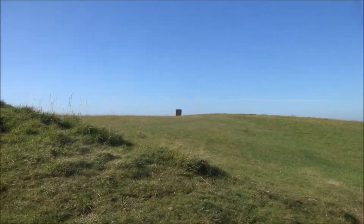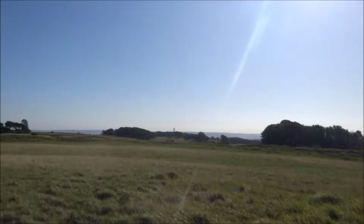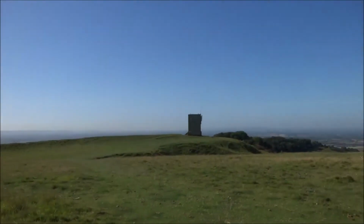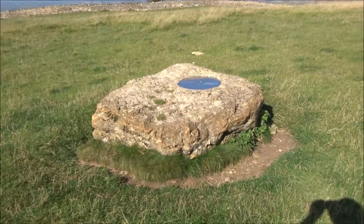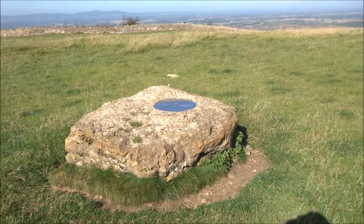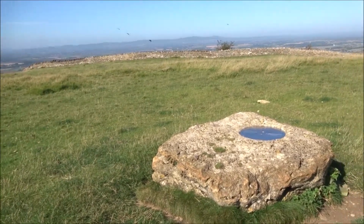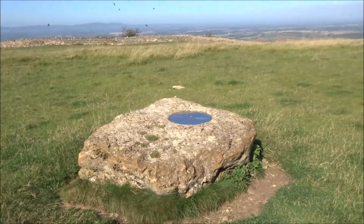Okay, you can see how flat the summit plateau of Bredon Hill is. There's the Banbury Stone Tower, which I'll go over, but first I'll have a quick look at this. This is a curious feature of the Banbury Stone. I think it marks the summit. That looks about the same height, or maybe slightly higher.